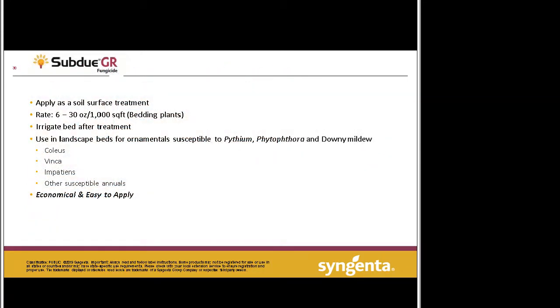So that's for greenhouse production. But we also have some tools that landscape managers need to consider for impatiens. And one of those tools is Subdue Granular. And this is a great product. It's granular. You can incorporate it into the soil as a soil surface treatment. And it provides the extra protection that you need to ensure garden performance.